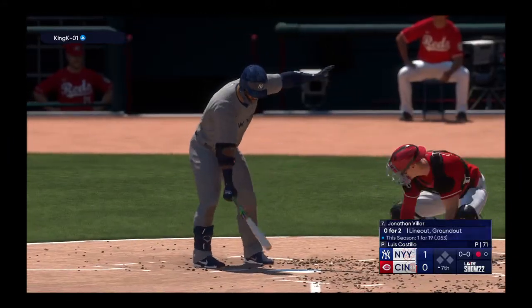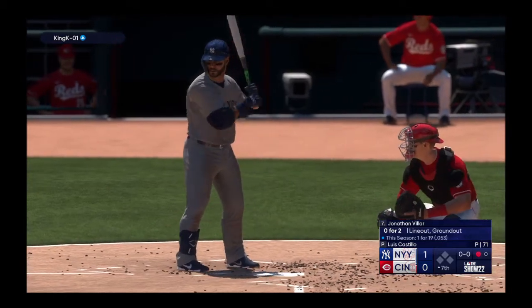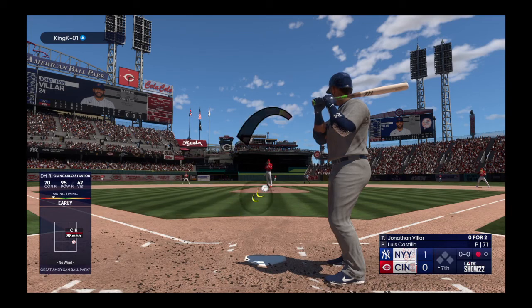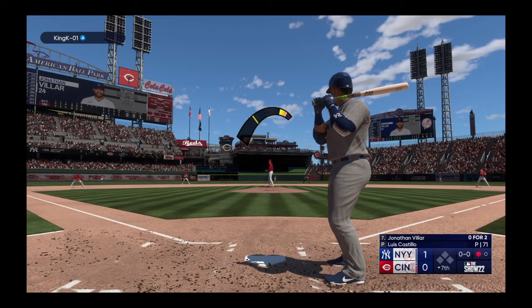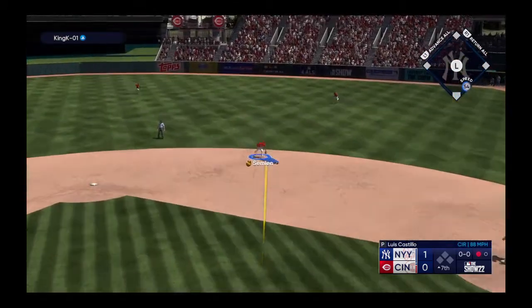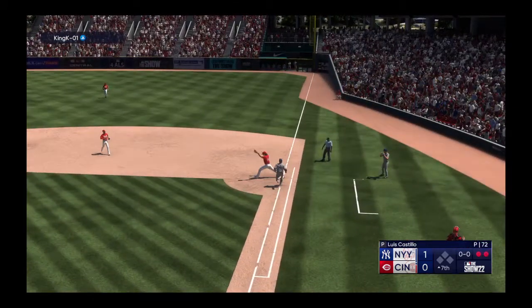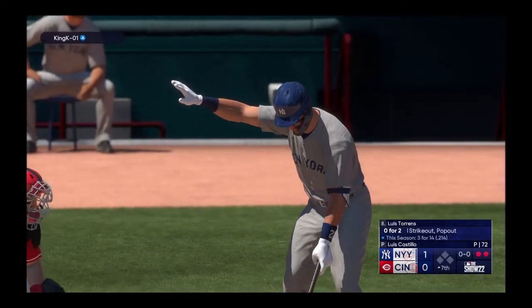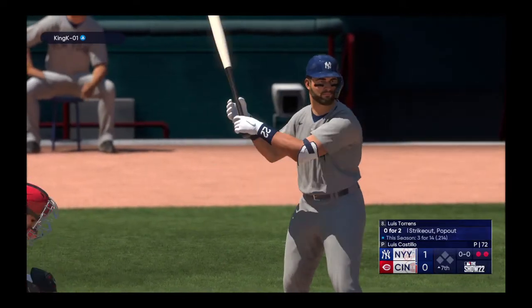And next for New York, Jonathan Villar. To the right side, Semien collects to first, and a couple of quick outs. Two outs, base is empty. Here's the catcher, Luis Torrens.